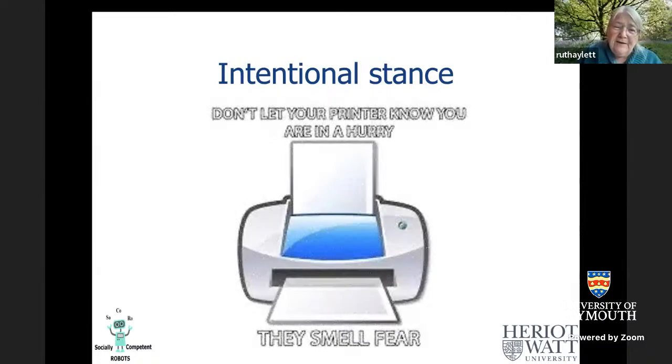And in modern parlance, machines. I don't know if you've ever seen this one, but don't let your printer know you're in a hurry. They smell fear. I've had that problem. Paper jams when you least want them, normally. Of course, we know that that's not true. It isn't malicious. It just feels like it.